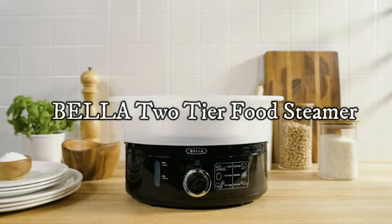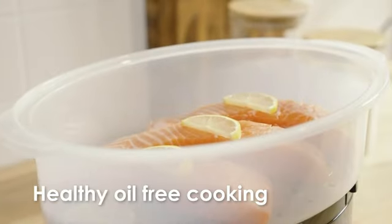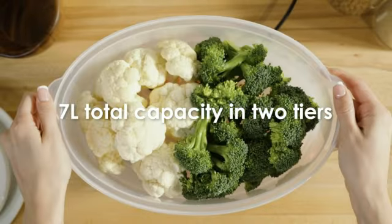Bella 2 Tier Food Steamer. The Bella 2 Tier Food Steamer is a versatile addition to any kitchen.